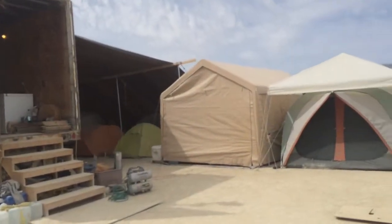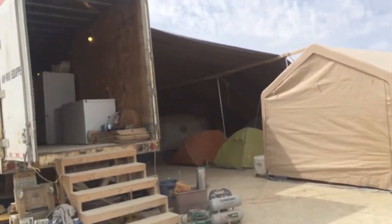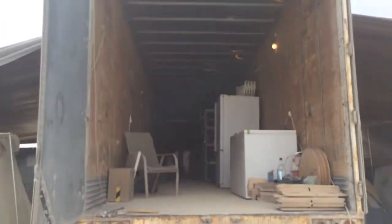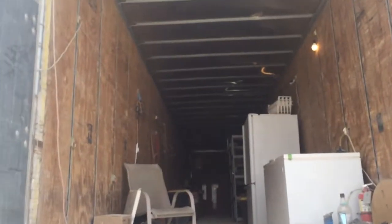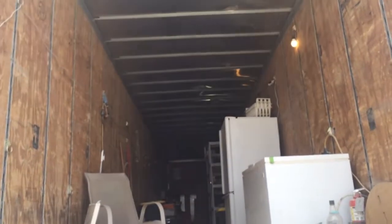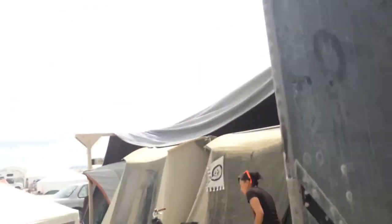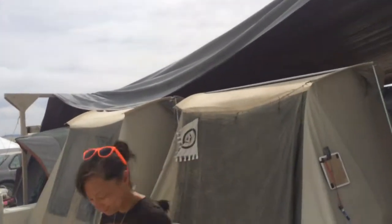There's the generator, which ran out of diesel. Here's our trailer that housed all of our stuff that we brought, that didn't come on other vehicles we bring. The trailer is actually super useful. It's a nice sheltered hangout space. It's a very bleary looking lorry.